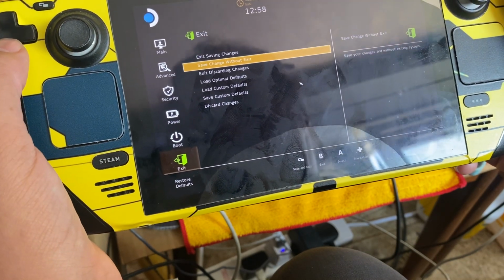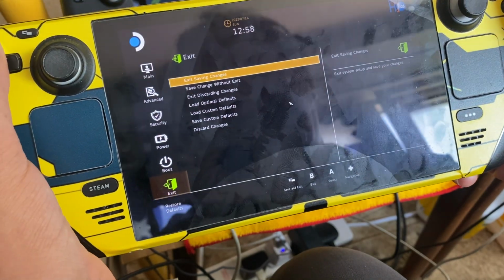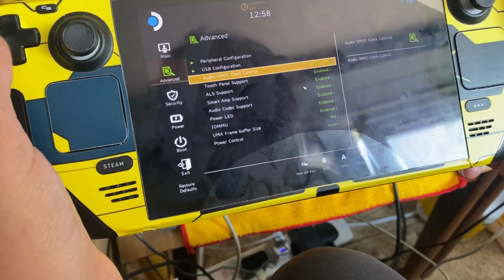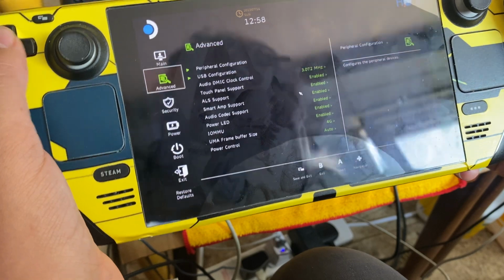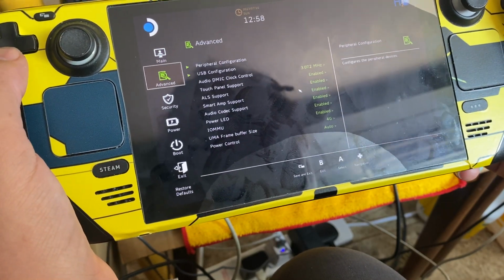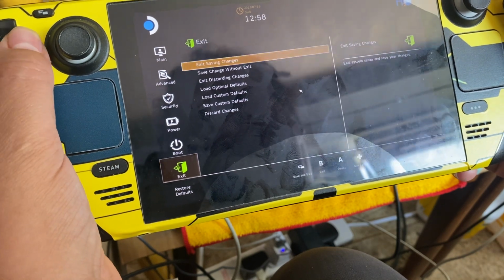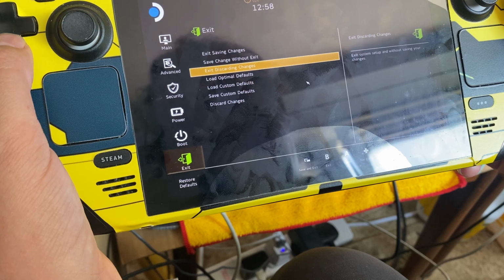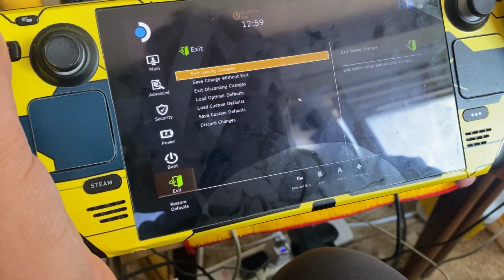Sorry, I'm going to save changes without exit. Why do I do this? Because sometimes you'll change something in your Steam Deck, and when you come out of it and you think you've done everything, suddenly you find out you haven't. You know what I mean? So I'm just making sure that I did change the setting. Right. So I'm going to say... what's this thing? Okay.